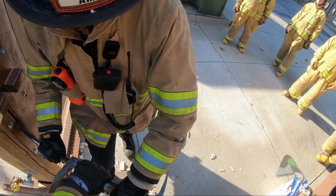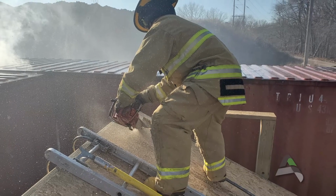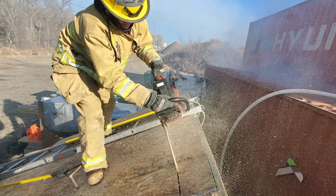Something I learned in Recruit Academy would be really how the Ames way is done versus how the book way is done. And I feel like both ways are very effective, but it also just depends on your crew and how you do things. One of the trainings and exercises that stuck out was when we did vertical ventilation on a roof. We have a roof prop at our training site, and it was new to me. I'd never done it before, so it was nice to get some hands-on training with that and be familiar with the equipment used and how to do it the book way and also through the department's way and methods.